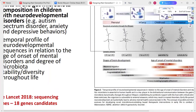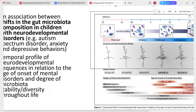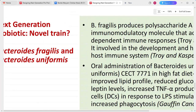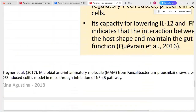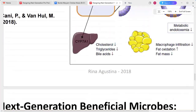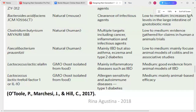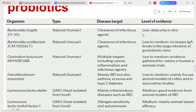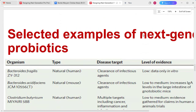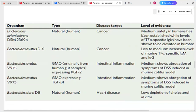So here I stop discussing all the benefits of some of the prominent probiotics. You should focus more on the probiotics which we have discussed here: Bacteroides fragilis, uniformis, Faecalibacterium prausnitzii, Akkermansia muciniphila, and these ones, different strains of Bacteroides and different strains of, you can see, genetically modified organisms, right?